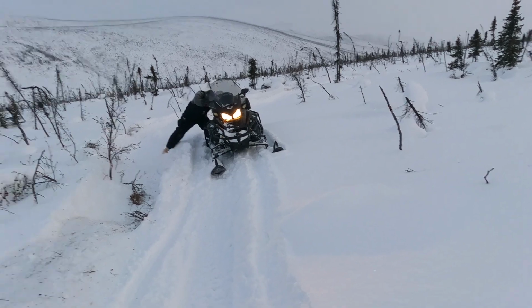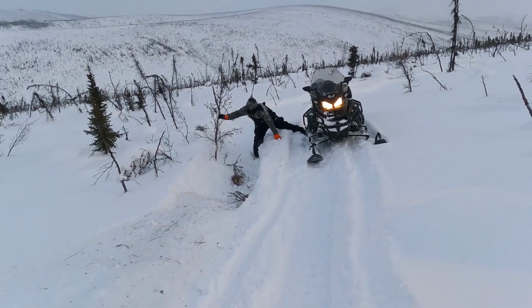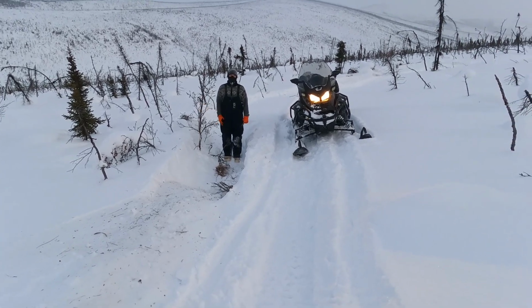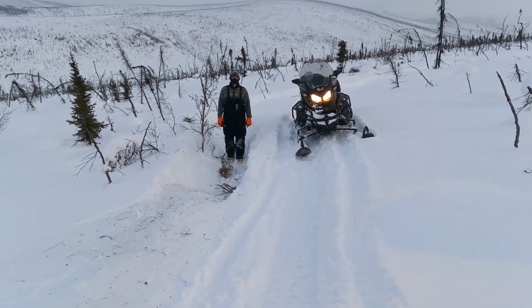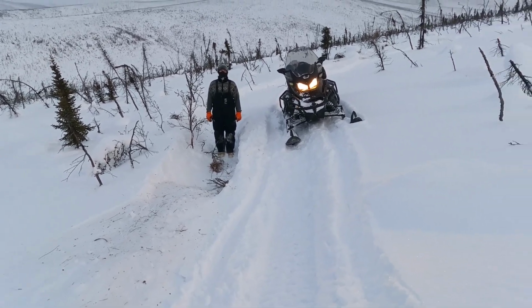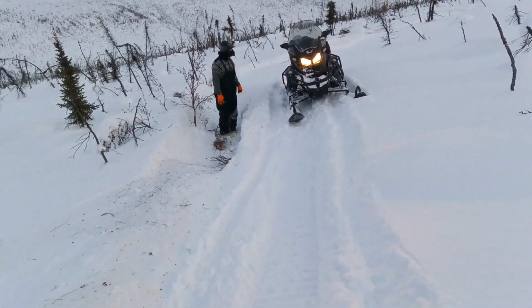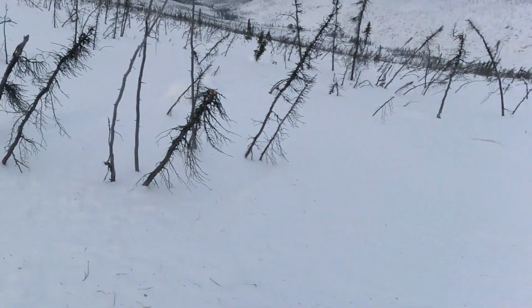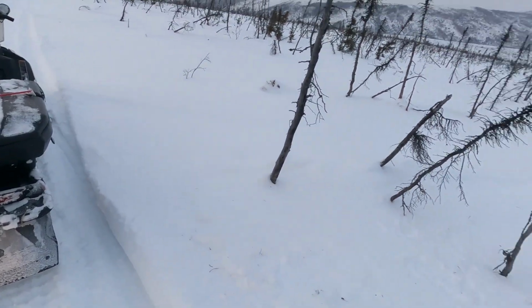Yep. One of the multiple stucks. But you want to know how deep the snow is? About where his hand's at. Yeah, multiple stucks. Anyway, that was on the way up the hill. Now, like I said, now we're on the way down. Backtracking, because it's getting dark.